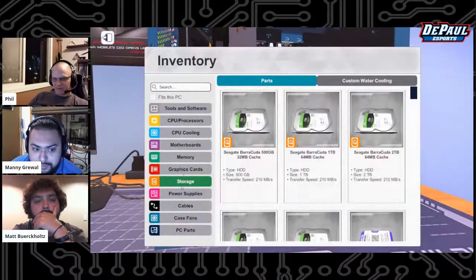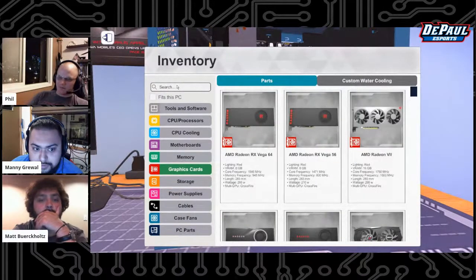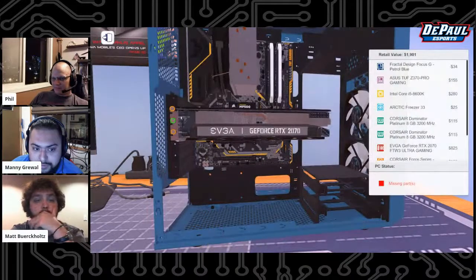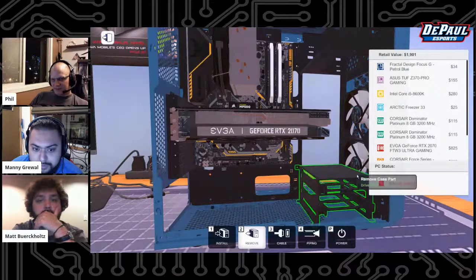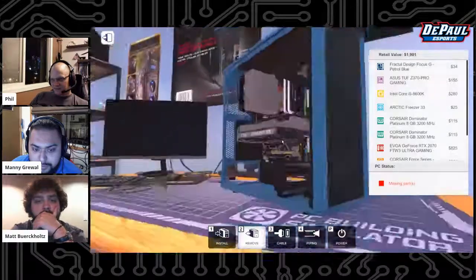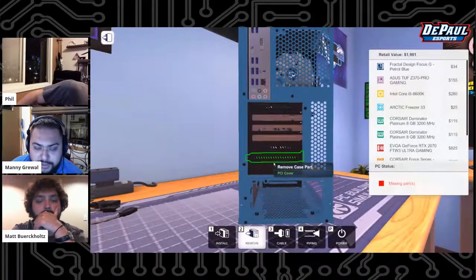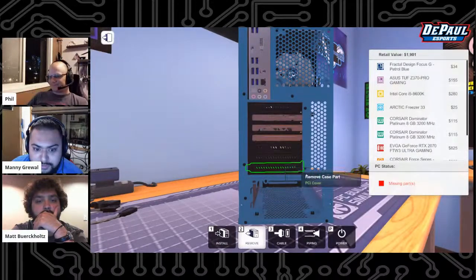I'll toss the video card back in. Oh, that's what I was waiting for. Screw these in to make sure it's secure to the case on this end. Are video cards only taking up 3 slots nowadays? It depends on the manufacturer. Mine's only 2.